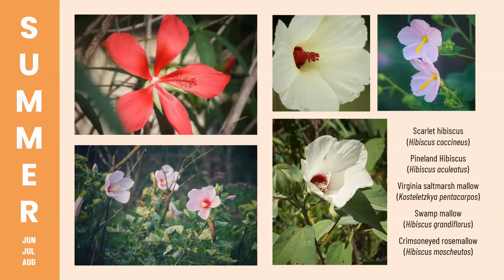And then as the rhododendron is a harbinger of spring for us in Florida, the hibiscus is really a harbinger of summer and a kind of classic summer staple. Again, we have a lot of native hibiscus species. Here we have featured the scarlet hibiscus at the top, the pineland hibiscus, the Virginia salt marsh mallow, in the Malvaceae family but not the hibiscus genus, and I apologize, but I'm not even going to attempt that genus, Pavonia. Coming to the bottom here, we have the swamp mallow, Hibiscus grandiflorus, and the crimson-eyed rose mallow, Hibiscus moscheutos.